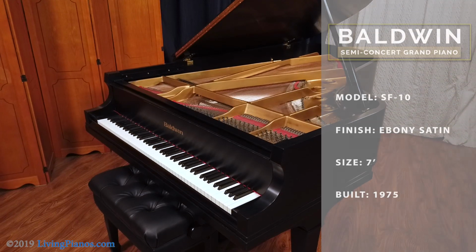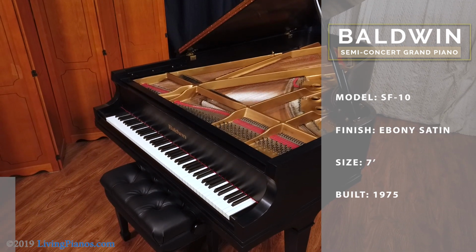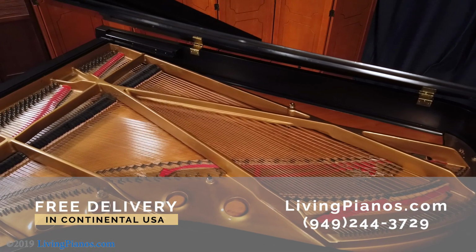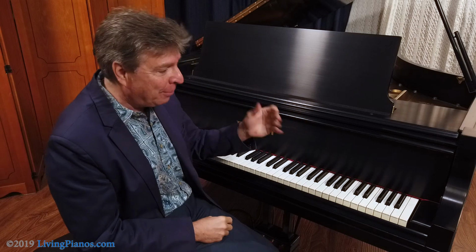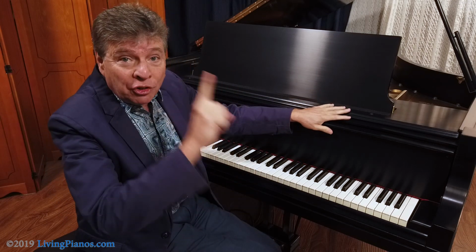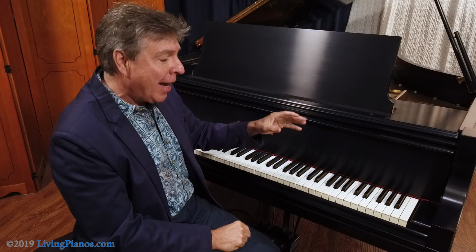What's the SF-10? The SF-10 was actually the second piano that Baldwin came out with after the SD-10 in the late 1960s, which took the entire piano world by storm because of the high-quality manufacturing and design of this new series of pianos that Baldwin came out with. In 1975, when this piano was built, Baldwin was the number one selling piano in America, and there was a good reason for that. They were making absolutely sensational pianos.